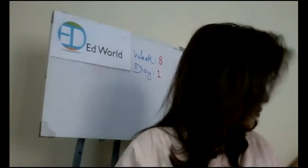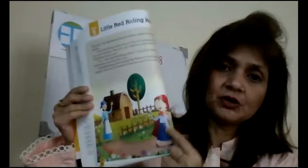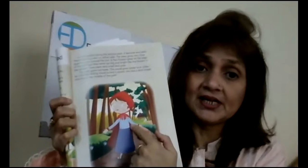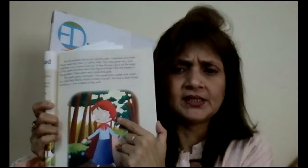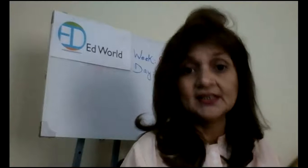And that story is already there in your book, unit number 5. This is the story. You can see the picture here. You can see the picture of Red Riding Hood. You can see the picture of mom. You can see how Red Riding Hood is standing and how she is feeling, right? When you look at the face, what comes into your mind? How is she feeling? She's feeling scared right now. Why was she scared? This we are going to find out in the story.